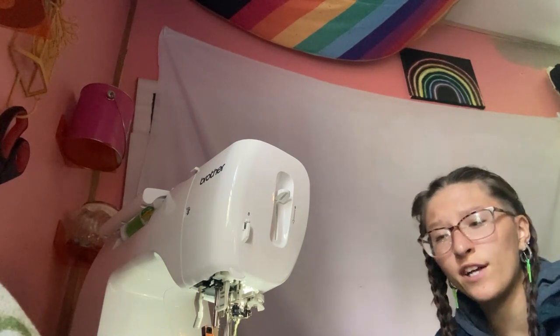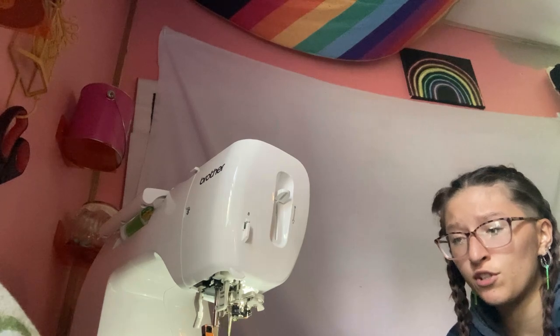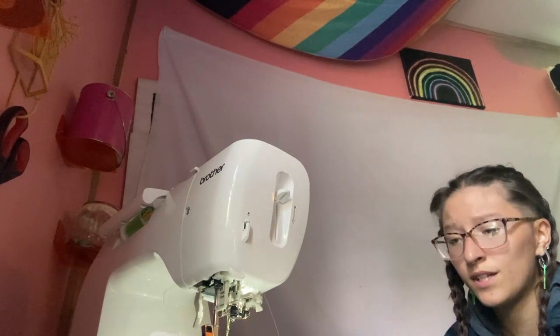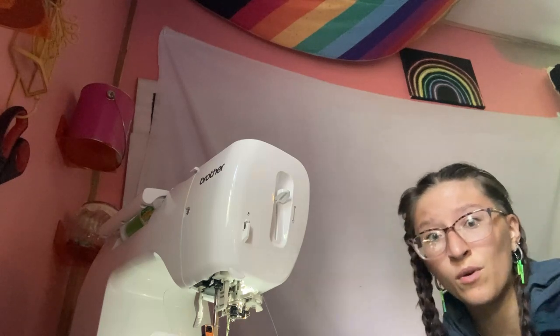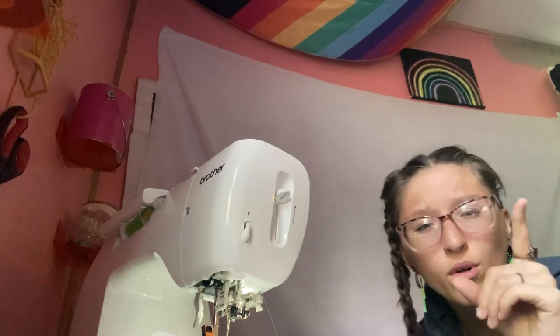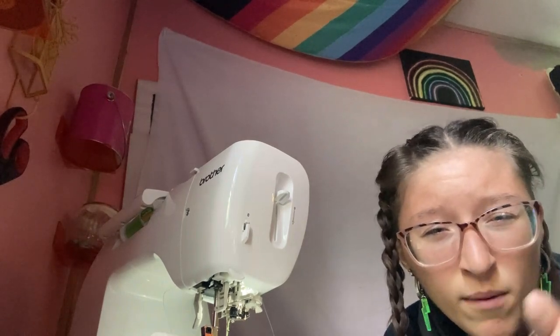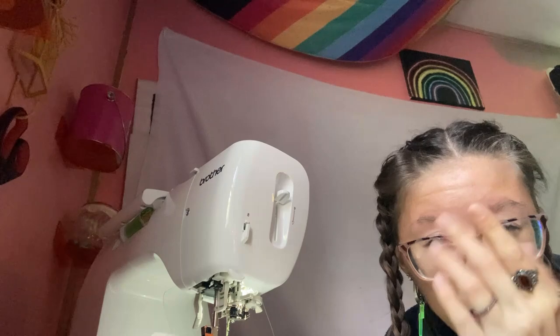Now, obviously, the faster you make the stitch, the closer it's gonna get. We're almost out of bobbin thread. So, I'm gonna rethread this bobbin, and then I'll come back to you once this is done, because I don't want this video to be too long again.